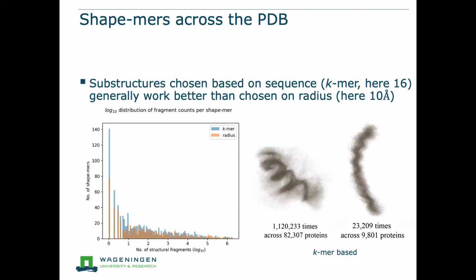Well, if we apply that to the entire protein database, I should mention we have two ways of representing substructures, either by following the sequence through the structure, or by just looking at a sort of ball around a certain residue, a radius-based approach. Then we actually find a distribution like this, which you could sort of expect: there's a number of shape mirrors which occur in many proteins, and then there's a lot of these shape mirrors that occur in just a few proteins.